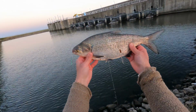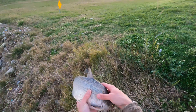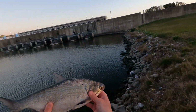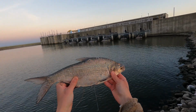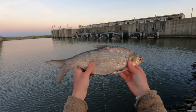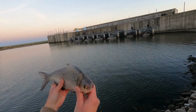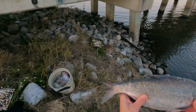All right, guys, well, we caught something. I'm about to dispatch this fish because I don't want to make him suffocate anymore, but that is the biggest gizzard shad I've ever seen. That's probably about four gar baits right there, in the winter at least. That is just stupid, bro. I wonder how old this fish is. I don't know anything about gizzard shad, but we got something.